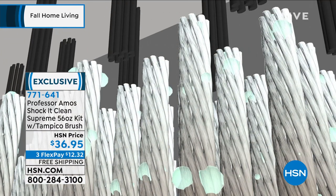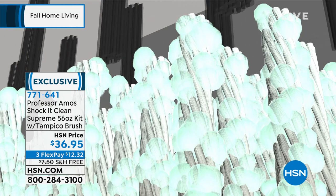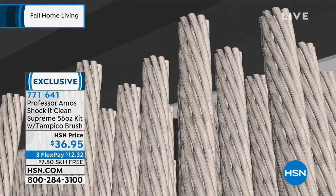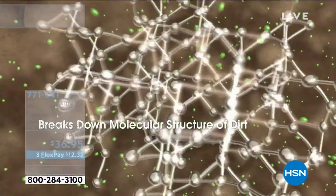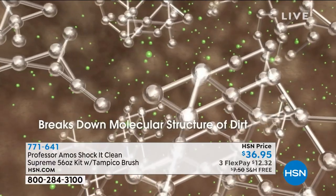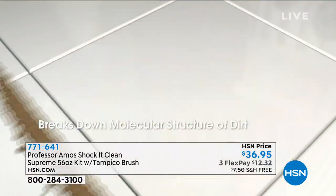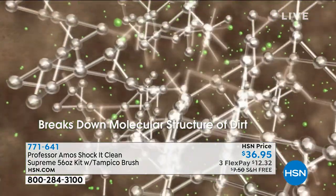See, let me explain what's going on. Everything has a molecular makeup, your dirt, your grease, your oil. Shock It Clean is designed to break down the molecular structure of the stains, and it breaks it down to a small particle. You just extract it away out of your carpet or your hard surfaces, you just wipe it away. Now, this is innovative cleaning technology. Remember one thing. In this formula, there's no soap, there's no bleach, there's no ammonia. Therefore, you can use it on any surface.